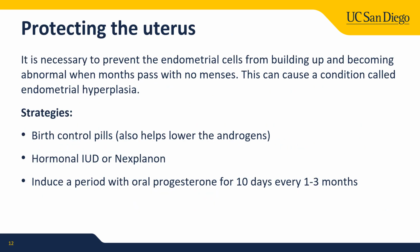There's a few things that we'll need to focus on clinically when we're helping you stay healthy with PCOS. If you have irregular cycles, we'll want to protect the uterus. So it's necessary to prevent the endometrial cells from becoming abnormal and causing endometrial hyperplasia. So when there are no menses for over 2 months due to PCOS, those endometrial cells can just be in there and they can become abnormal, in rare cases leading to cancer. So what we want to do is prevent those endometrial cells from being in there for too long and becoming abnormal. So the way to do that is to keep the lining thin.